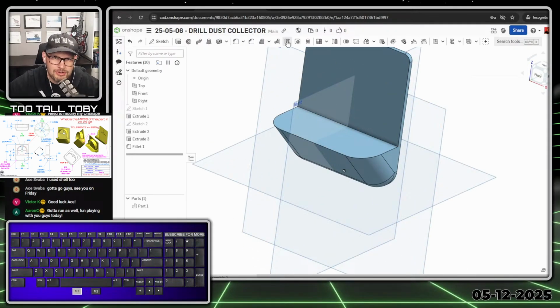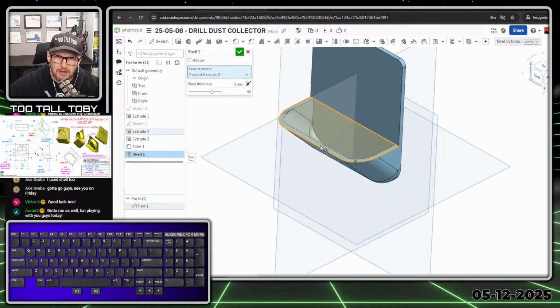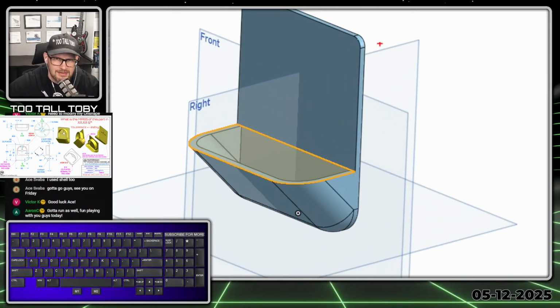So we're going to go here to shell, and then we're going to say we want to shell that at 3 millimeters, and we want to remove this face here. So this is going to be our face to remove. We see that Onshape shows us a preview. What Onshape is going to try to do is take the rest of the faces of the model and apply a 3 millimeter wall thickness to the rest of the faces of the model.